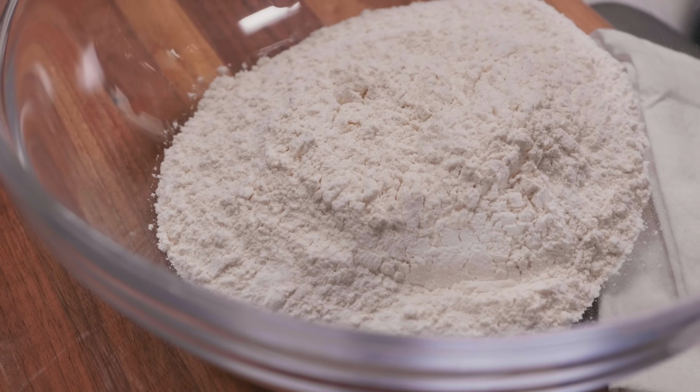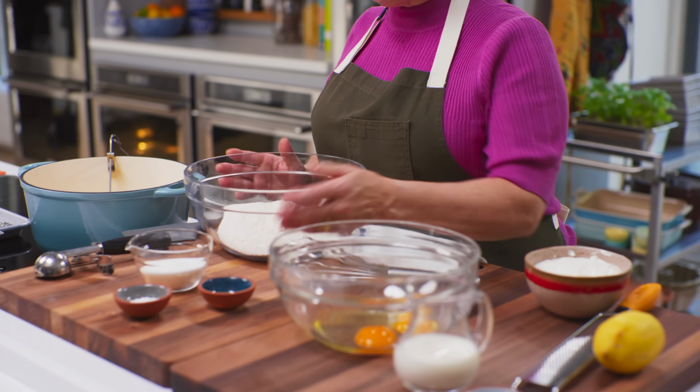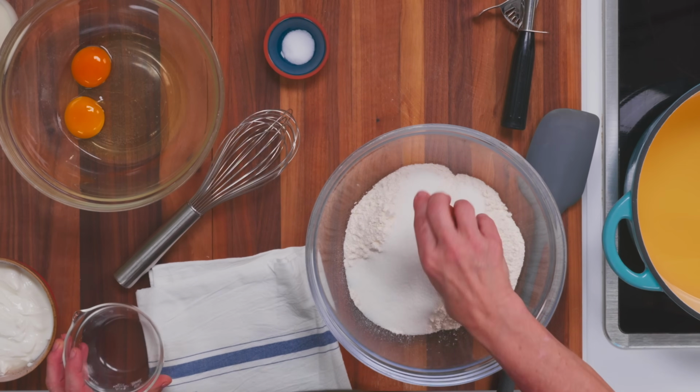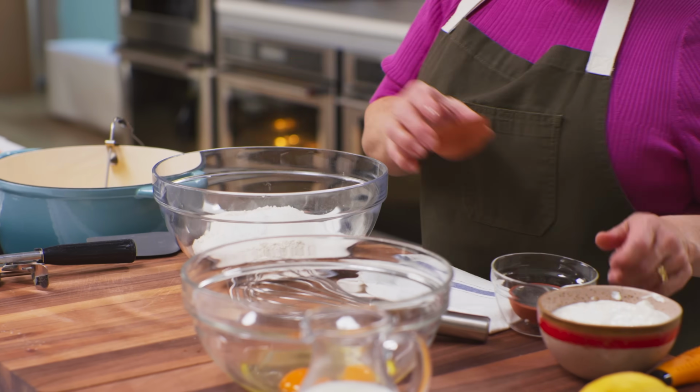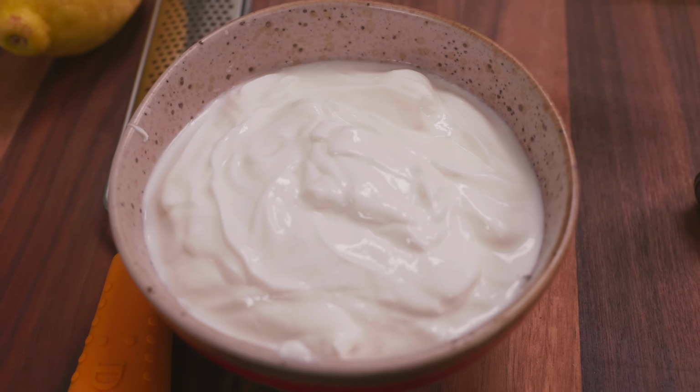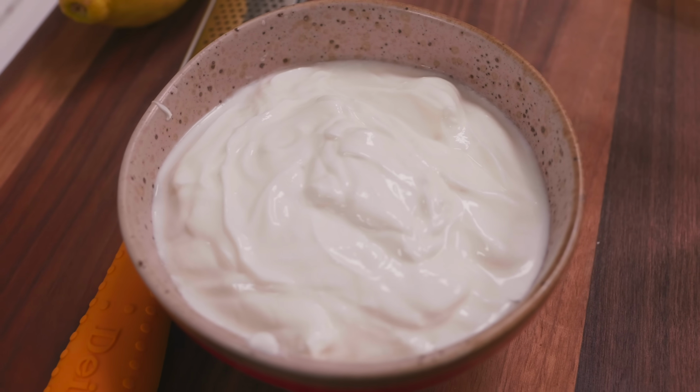First, we want to whisk our dry ingredients together. So we have all-purpose flour, sugar, baking powder, and salt. The secret to these donuts is a cultured cheese that is used in Romania, but Irina uses Greek yogurt as a substitute, and it creates that same tang and leavening. So that's what we're going to use here.